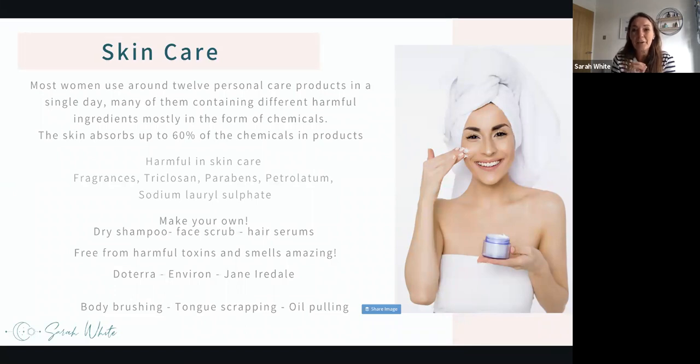I love making my own products. My whole life, I've loved tinkering and faffing around. When you make your own, you know exactly what's in there. I've got some amazing little tips on things that we can do in another class. Like I was saying, when you make your own, you know what's in it, so it's free from harmful toxins, synthetics, fragrances and chemicals, and they smell flipping amazing.